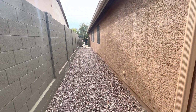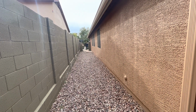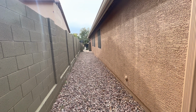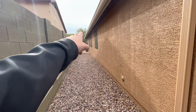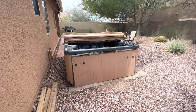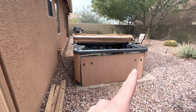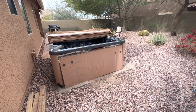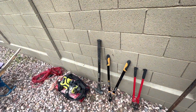In this situation, the gate is a good 3 feet wide, so I'll cut it up in as many pieces as I need to make it manageable. But you can see the trailer out in the back, parked. So yeah, I start by removing the top and then the sides around it. I use a pry bar and our next tool, which would be a sledgehammer.